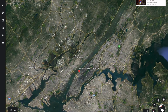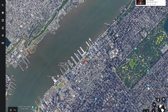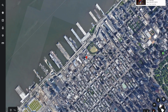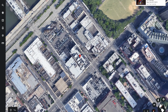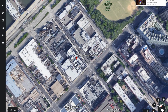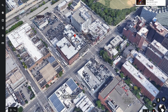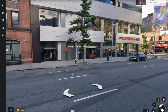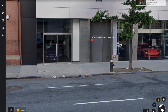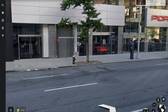So Manhattan Motorcars is obviously in downtown Manhattan, right on the island. As we zoom in here, obviously there's not a lot of space for car dealerships in New York City, but they managed to do a pretty cool job with it. Just quickly, we'll drop down on the street, see what we can see on the outside before going inside. So it looks like we have an ultraviolet Porsche 911 GT3 RS, one of my favorites.